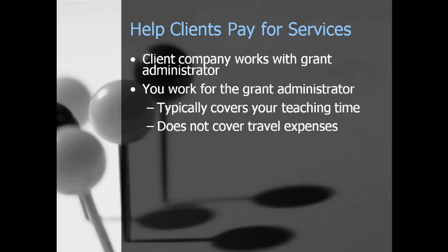Now, for the 86% of you that said you're looking for grants to help your clients pay for your services, here's the way it works. The client company has to work with the grant administrator. We use JVS as an example. They would work with JVS to determine the types of training and education. JVS would write the grant, get the grant approved.